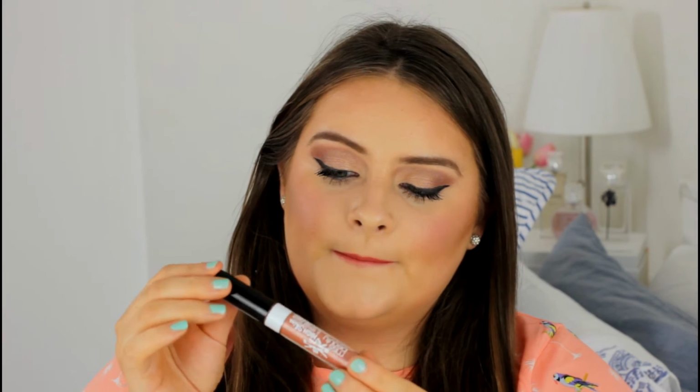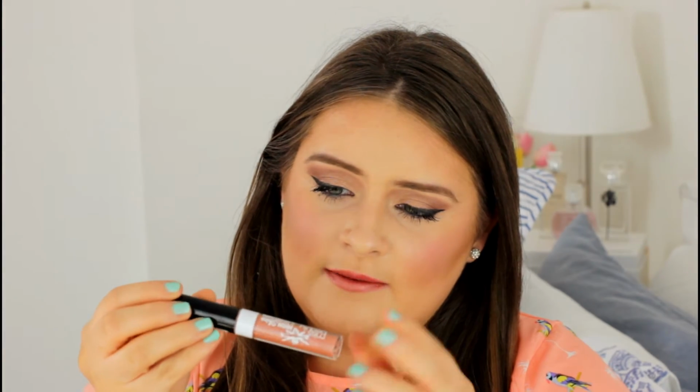Okay, so next product I've got is this High Shine Lip Gloss. Now this is in the shade number 9, which is Angelic. This is a gorgeous little pinky rose gold lip gloss. It's like a shimmer lip gloss. It has some sparkles in there, so I'm going to swatch this for you. It comes with a doe foot applicator, which is great for applying, so I'm going to just swatch that for you.